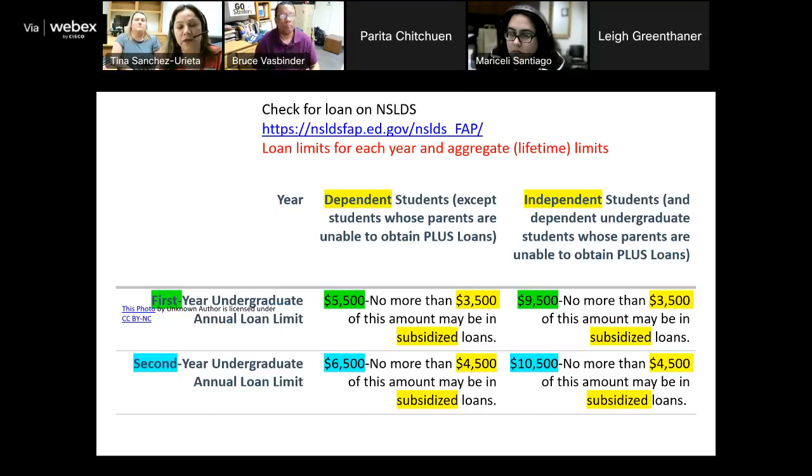a dependent student might be able to get 6,500 for the subsidized, whereas an independent student for the second year can get up to 10,500 and no more than 10,500. Minimum is 4,500. So this figure demonstrates what they qualify for, whether they're freshmen or in their sophomore year, and whether they're going to obtain the direct subsidized or unsubsidized loan. There's also the option for the Parent Plus loan too.